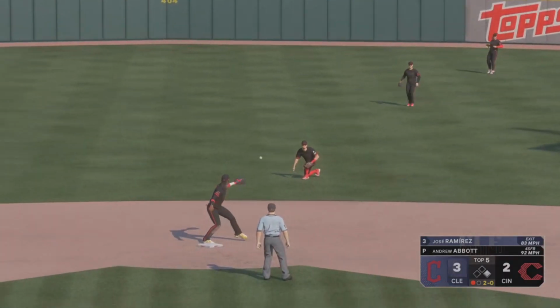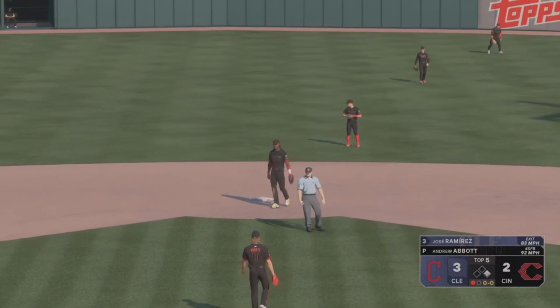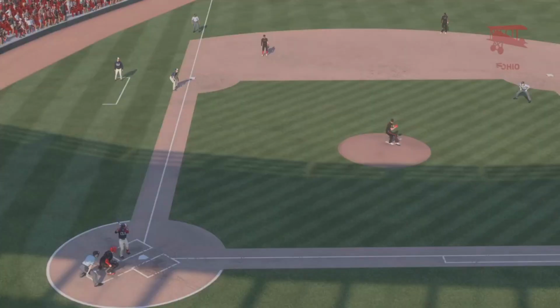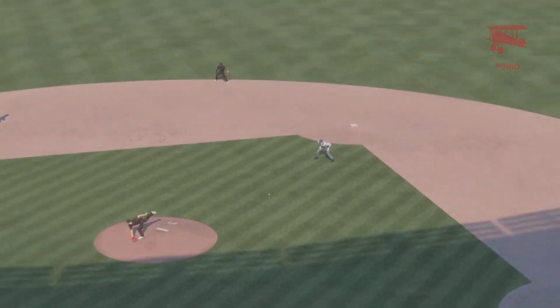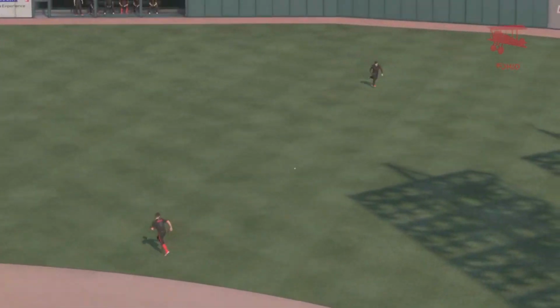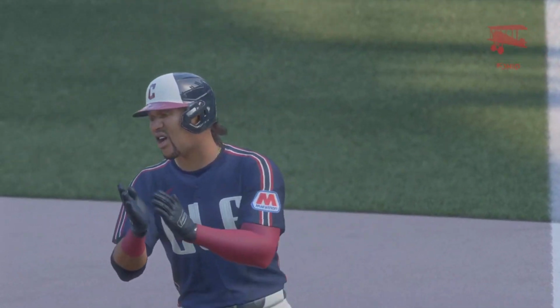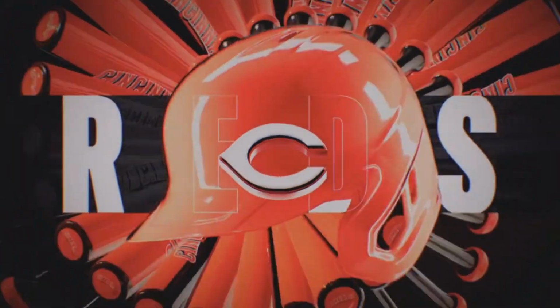In comes the runner from third. It's an RBI single. 3-2. They take the lead. Well, there you go. The RBI machine. Another clutch run scoring at bat. Yeah, he's been so good in these situations. Call it clutch if you want, but his resume speaks for itself.